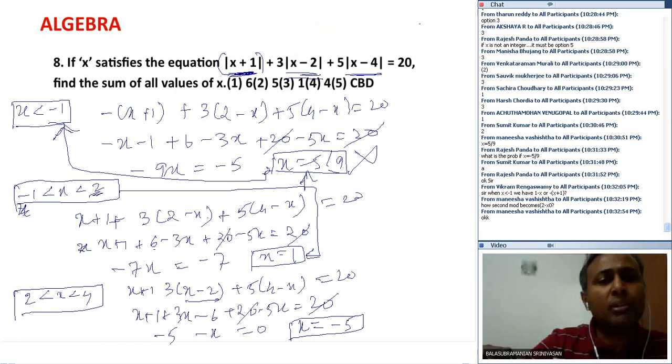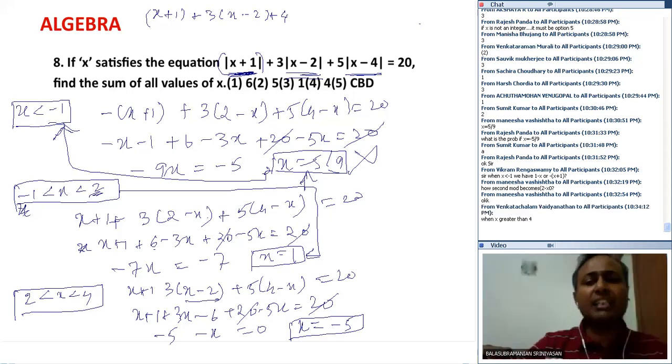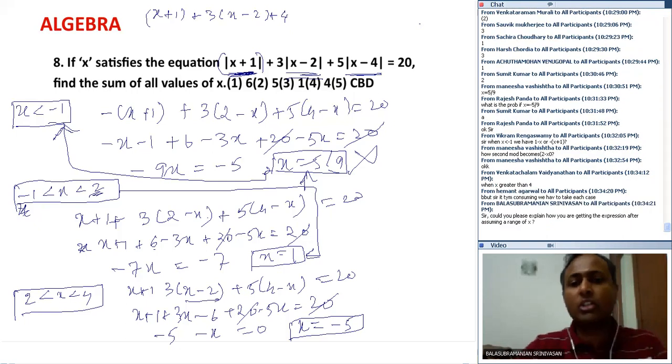So I have to take x plus 1, 3 times x minus 2, plus... how you are getting the expression after assuming a range. Okay, Aditya has a question. Please post all questions to all participants. Right now, Aditya, I'm going to copy your question and post it to all participants so that everybody knows what I'm asking. This is Aditya's question.